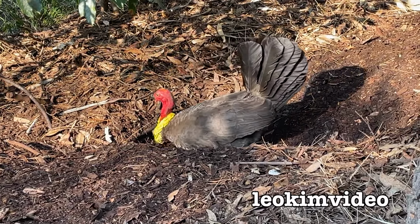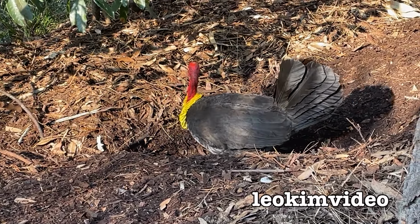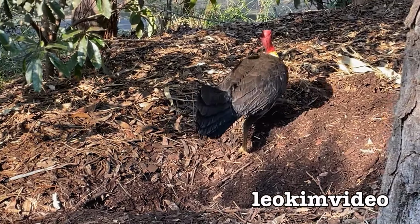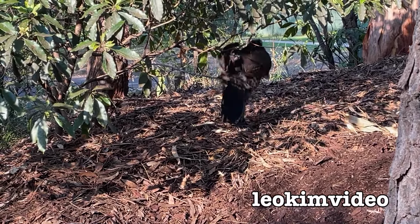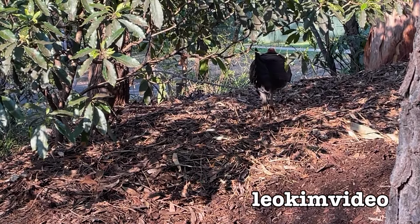Apparently, the chicks are fully capable when they're out of the egg. Now, it's one thing to escape the mound, but then they've got to survive life outside of the mound. And I think that would be the trickiest thing of all.